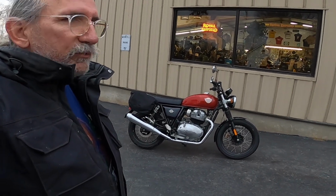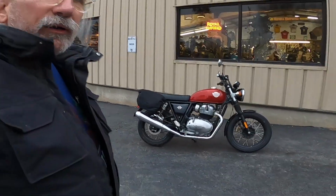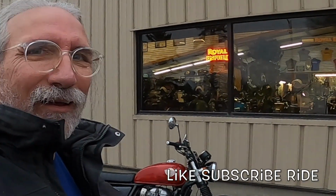Would I recommend this to a friend? Yes, I would recommend this to a friend. I would recommend this to anybody. If you want a good jack-of-all-trades bike, or just a good all-around motorcycle, there it is right there. Great bike. Would I buy this myself? If I was looking for a new motorcycle with a 3-year, unlimited mile warranty, I would buy this tomorrow. I really would. Conclusion, good bike.